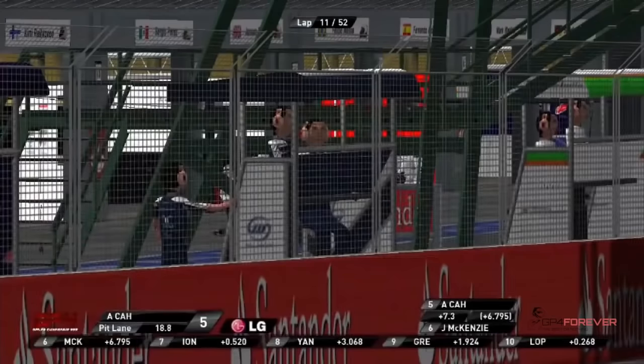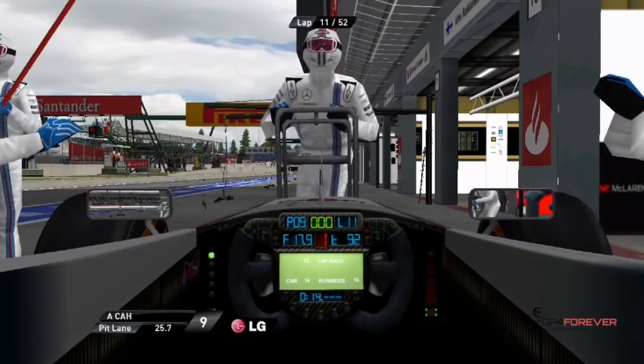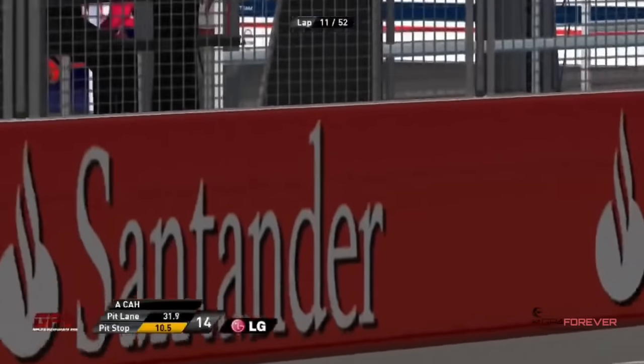And how much fuel they're going to put in will be interesting. I imagine the two-stop will probably be the best way of going in this race. I don't imagine that they would do him for a 3. I think that would be a mistake. 17 laps, so that's not that many, but I imagine it will be a 2. But we'll see what happens as Carr comes out of the pits.